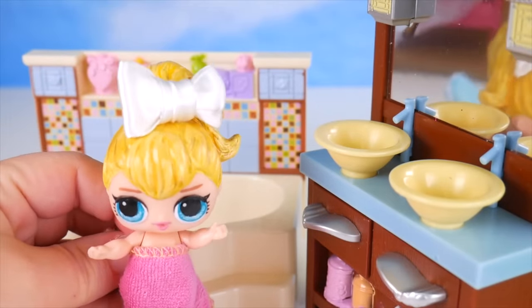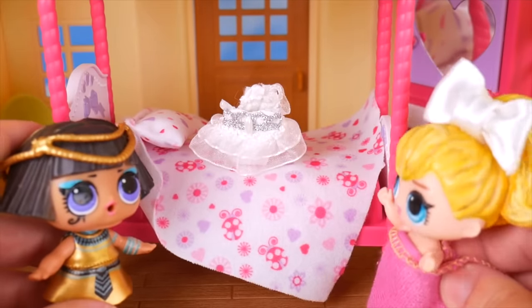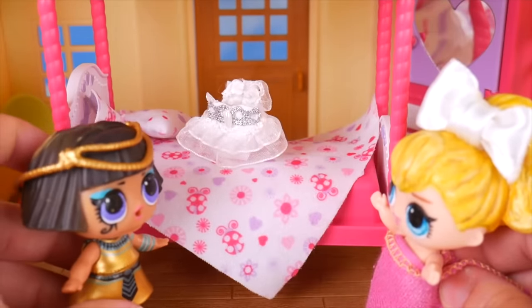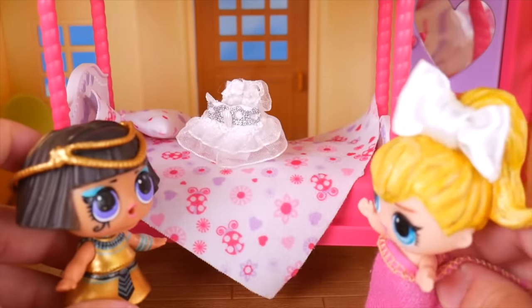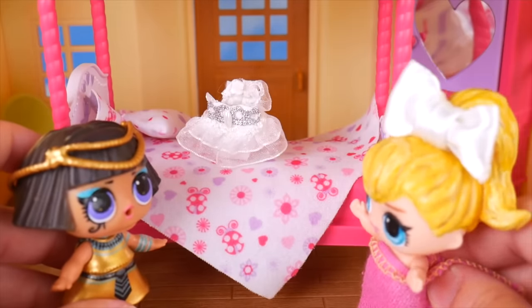I think it might be time for a wedding dress. Oh, wow. Is that my dress? It sure is. It's beautiful, Jojo. Thank you so much. I can't wait to put it on. I can help you with that. There's lots of buttons. Oh, thank you.